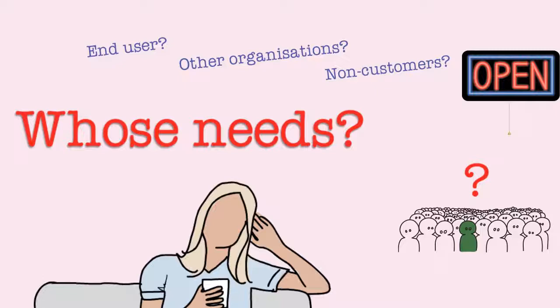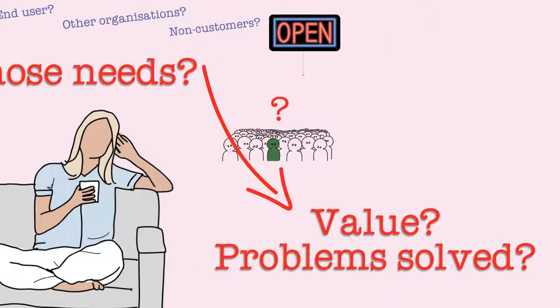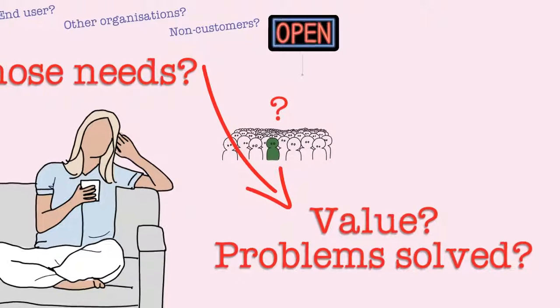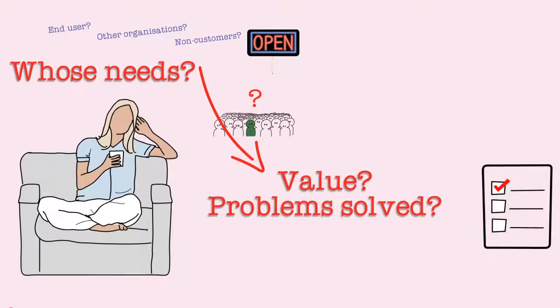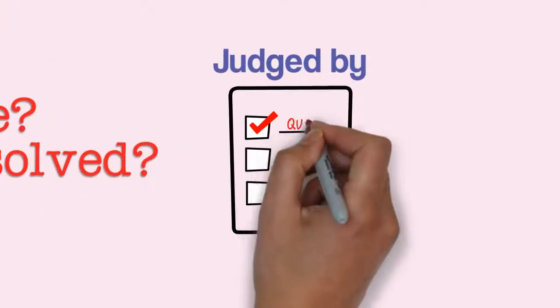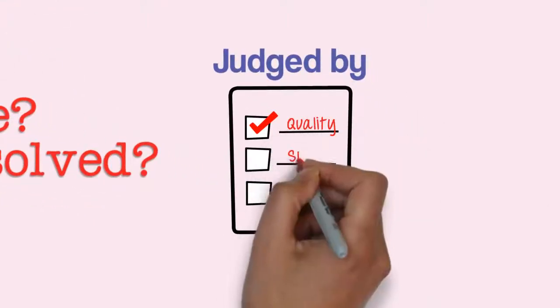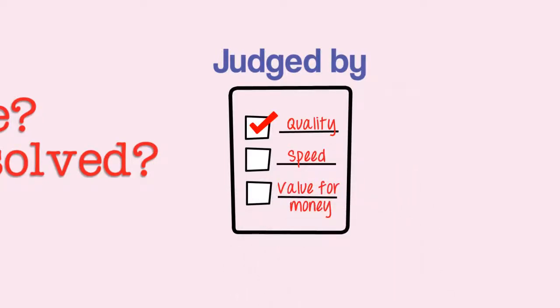Okay, next job. We need to take the stakeholder or customer that we want to focus on first from that list. We'll take them one at a time and investigate further. What problems do we solve for them, and what do they value about the way in which we do that? To start doing this, we can list all the aspects of how our stakeholders judge us. Typically at this point, organisations say that the things that are important are stuff like quality, speed, value for money. But we need to get into more detail than that.